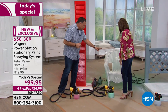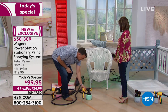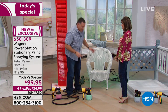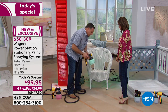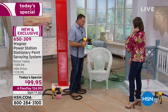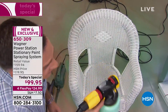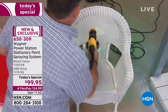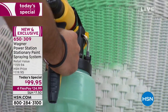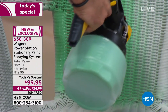Well, let's do something else that's difficult, a wicker chair. Because if you've got outdoor furniture, and we are in spring, this is that time of year where you're gonna wanna start freshening things up outside. So what I'm gonna do is take the sprayer and go up and down on this. I want you to see how easy it is, because there's a lot of little nooks and crannies on here that could cause me all kinds of fits. So I'm gonna start here in the middle and just watch how complete the coverage is.